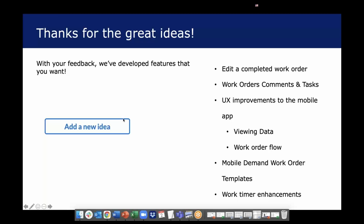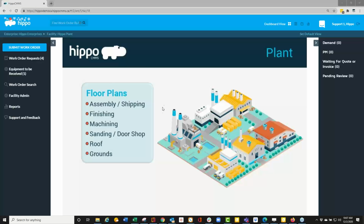To get into more detail of how these features work and where to find them, I'm going to pass the reins over to Mel, who's going to be able to walk us through that demo environment and show us how that works. All right, so thank you, Alex.